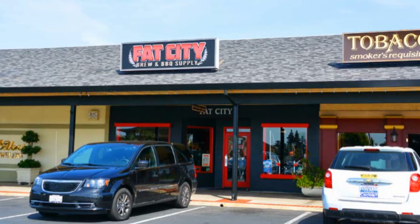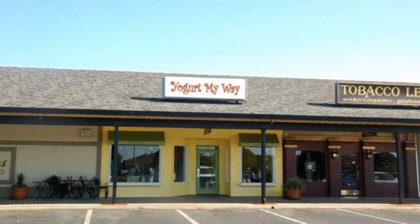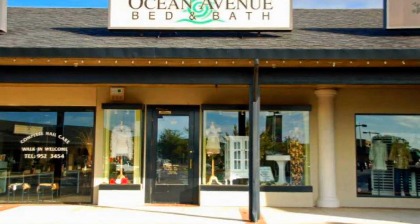The next picture, I've been here several times. They had pretty good yogurt. Yogurt My Way. I was sad to see them go. Pretty good yogurt they had. And here's an older one right here. Kind of a closer, different angle. Ocean Avenue Bed and Bath.